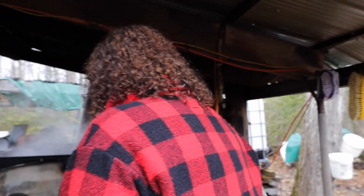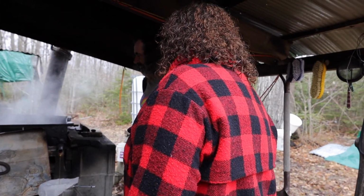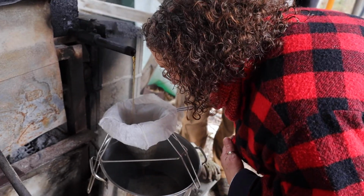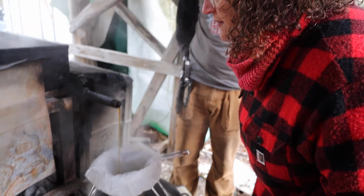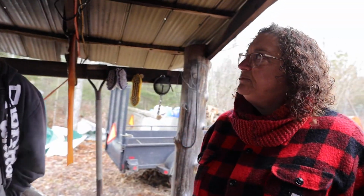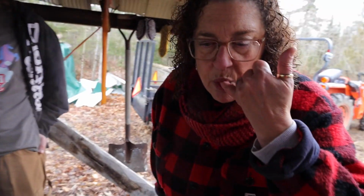This is fascinating. I could sit and watch maple syrup drip for hours, which probably isn't good for a TV show. I'll probably get it in my hair soon. And if I put my finger there, it would probably burn. No, it's not that hot because we just had a light fire, so you can get a nice taste from it. Oh my goodness gracious. And that's not even cooked down yet.